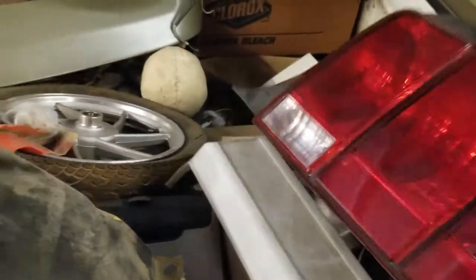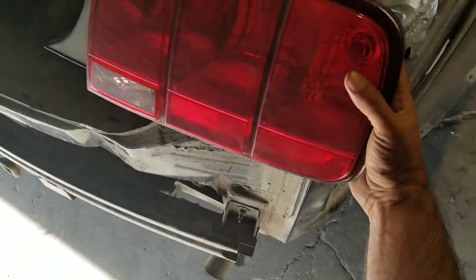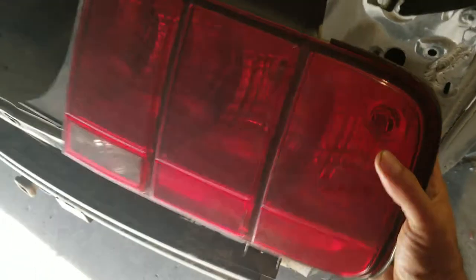I just happened to get some parts at a junkyard, and I saw a really cool Mustang there. It was an 06. I grabbed some seats from it, and these taillights that were wasted on Lola. Well, these are 2006 Mustang GT. Actually, they're the same taillights that are on probably any Mustang of that year.